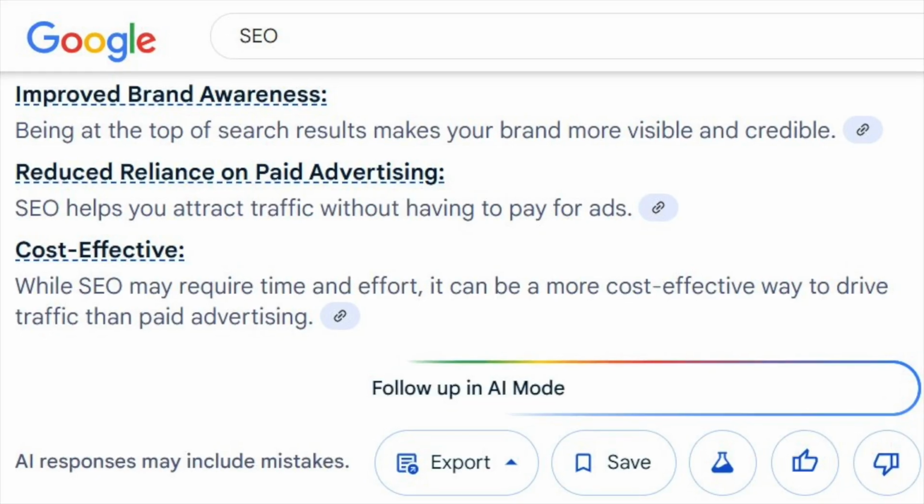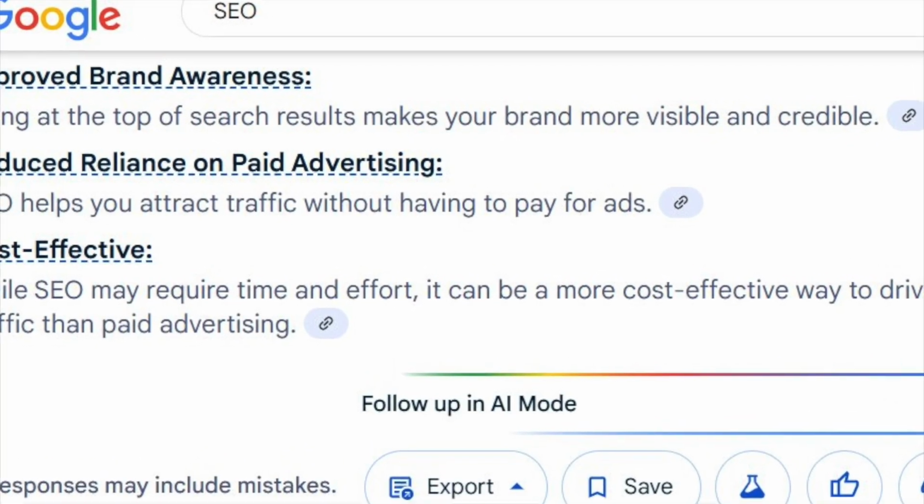Now they're running a message that says dive deeper in AI mode. I kind of feel like this is them just realizing that they have two parallel products and they need to somehow create a narrative here. So it's like, oh, this one's a little bit deeper, so follow up with more in AI mode. That's how I took it.